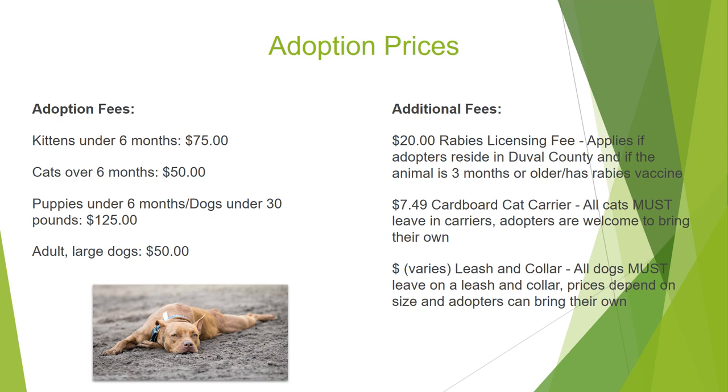All cats must leave in carriers. Adopters are welcome to bring their own, but we do provide a cardboard cat carrier for $7.49. All dogs must leave on a leash and collar. Prices depend on size, and adopters can bring their own.